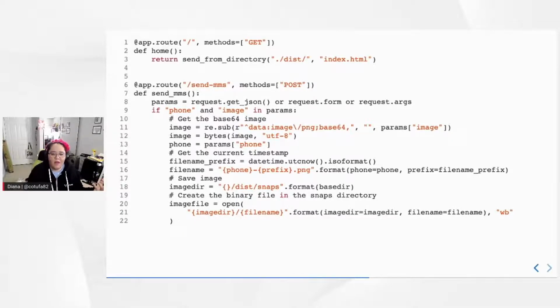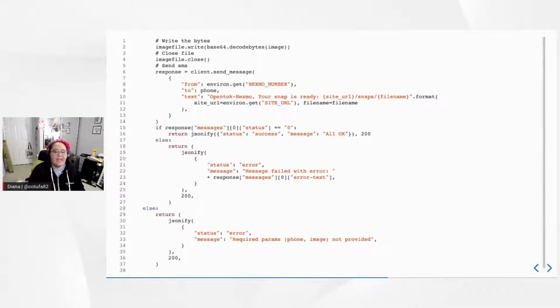And one thing I love about Flask is the simplicity of the code, the fact that it is readable, and the right decorators make it really understandable. So I am a big fan of Flask. Then this is the body of the message.